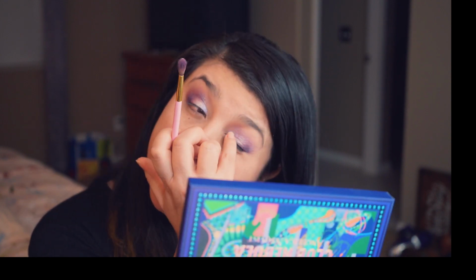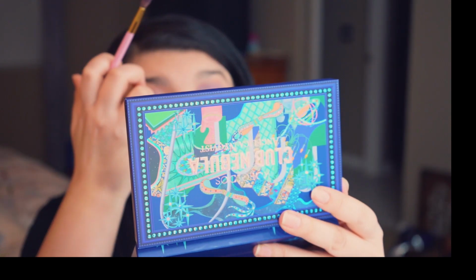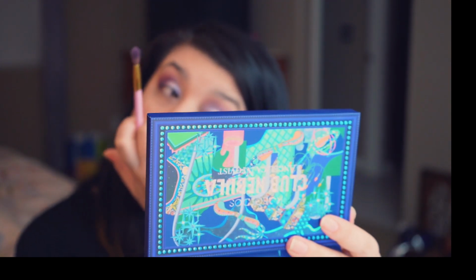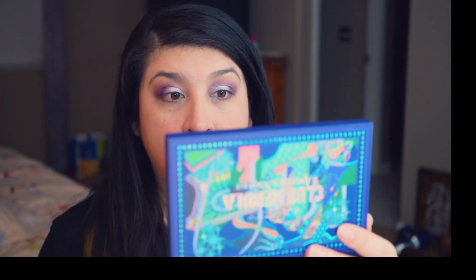So it's pink. It appears white, with some pink shift to it in the pan, but when I put it on my finger, I could see there was quite a bit of blue, like lavender, maybe even periwinkle reflect in it. But then when I put it on my eyelid next to these other colors, you could really see. So it's not white at all. It's like a periwinkle kind of color. And I didn't see that until I put it on my eyelid.